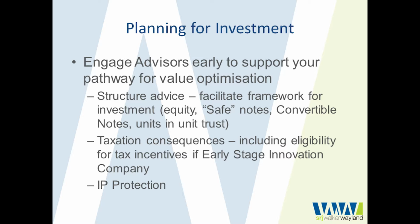For example, if you're looking at equity investment, you need to be ensured that you're set up as a company structure. If you're thinking about safe notes or convertible notes, again, you want to be in a company structure. You could also look at whether you're going to issue units in a unit trust. There are a number of different ways that you can structure your business to ensure that it's available to facilitate that extra external investment. You also need to make sure that that structure involves a consideration of the tax consequences, both for yourself of the initial investment and also potentially for your funder.